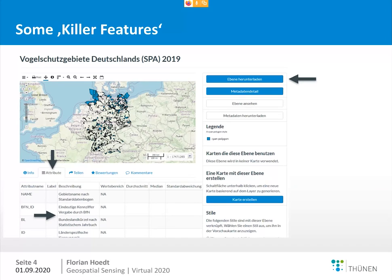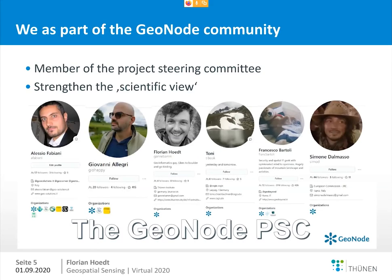Since the GeoNode technology worked so well for us, I decided to become a member of the community. It's an OSGeo project, and after some time, they voted me into the project steering committee. Now my task there is to strengthen the scientific view of GeoNode and, together with the other folks here, to shape the future of GeoNode.